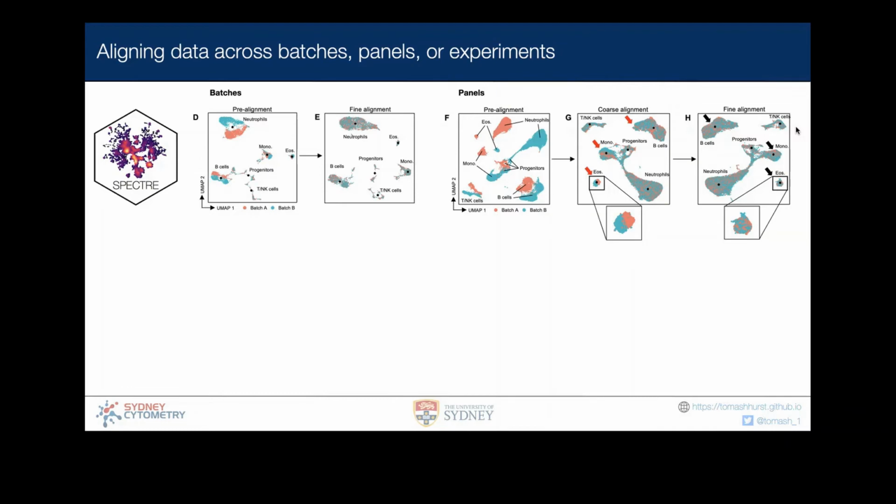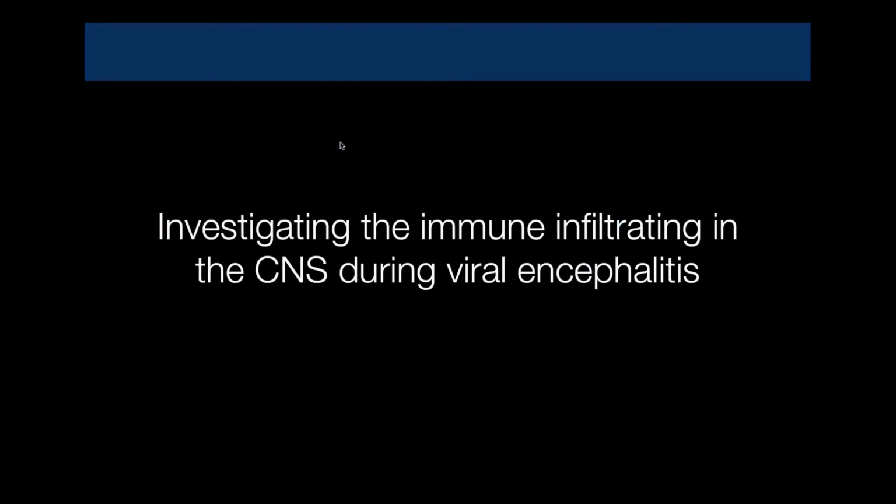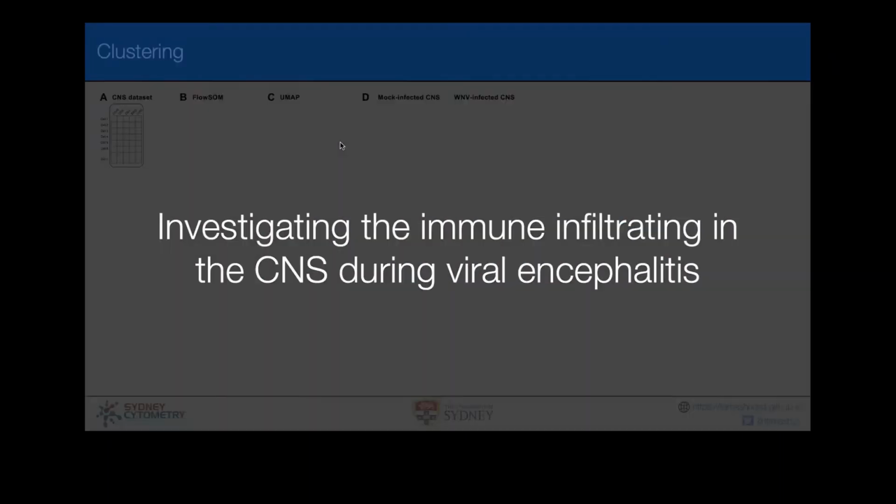So rather than having to use a different program for different approaches, it's all a one-stop shop, essentially. You can arrive, test out different batch alignment options, figure out what makes the most sense for the data set, and then get on with the rest of the analysis, which we like. Just an example of what this looks like in the real world.